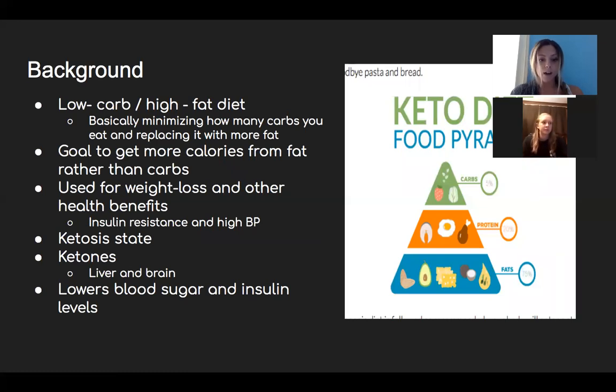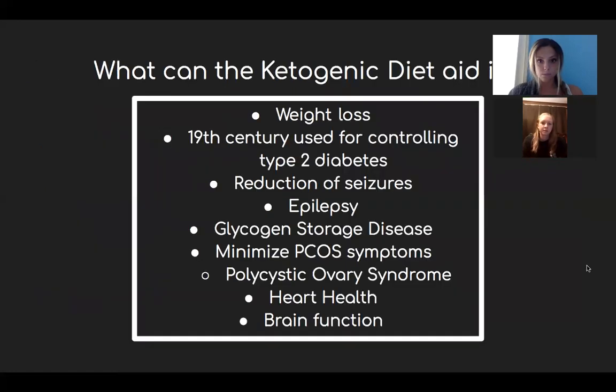It can also turn fat into these things called ketones, and that happens inside of the liver, and then it sends them to your brain for energy, and this lowers blood sugar and insulin levels. So this can aid in weight loss. In the 19th century and still sometimes now, it's used for controlling type 2 diabetes. It reduces seizures and epilepsy, glycogen storage disease, minimizes polycystic ovary syndrome, and it's good for heart health and brain health.